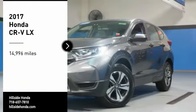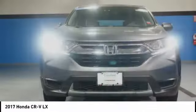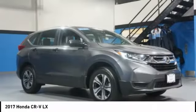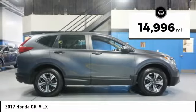For the right vehicle, check out the 2017 CR-V. CR-V, a top recommended vehicle because of its car-like driving manners, good value, cool technology, and comfy interior. This vehicle has less than 15,000 miles.